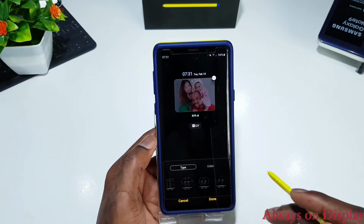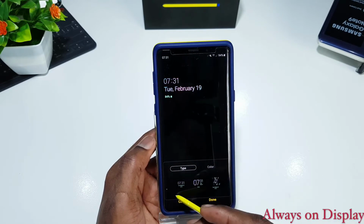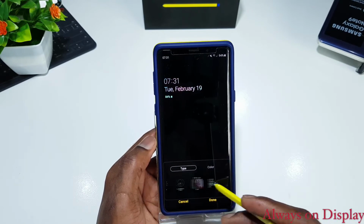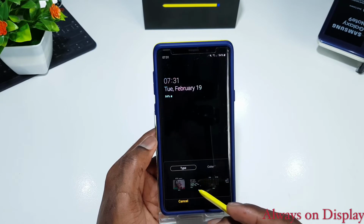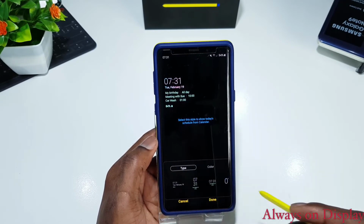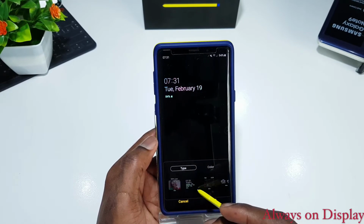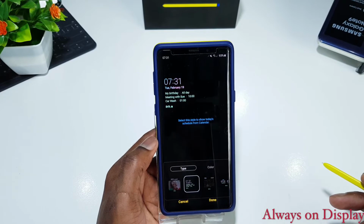I think there is one or two watch faces that's been added onto it. Yeah, this one. I think this one. That's the only one. Oh yeah, with this one too. So there are two new watch faces that have been added. This one, the first, and this one after the images.